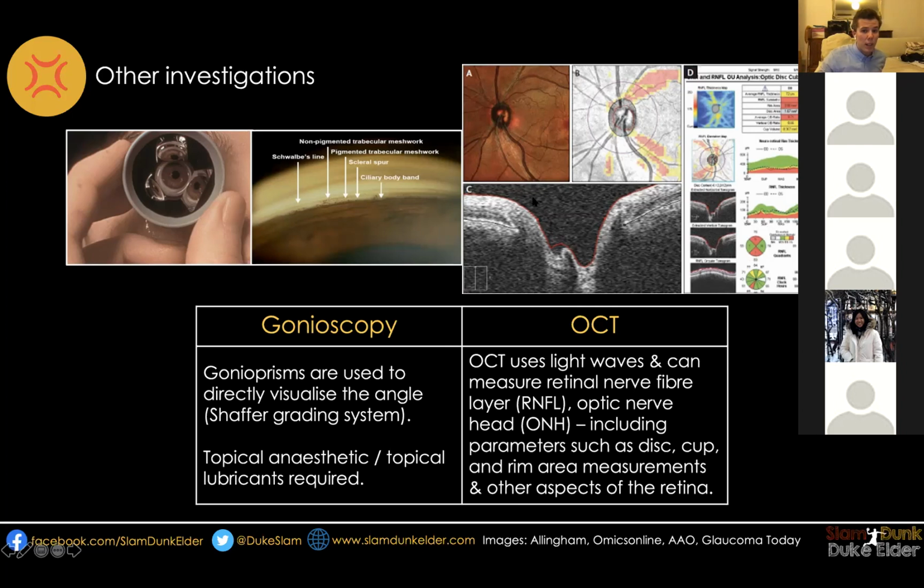This scan uses light waves to determine the thickness of the retina. If there's axonal damage, then the retina starts to thin, including the optic cup. If there's optic atrophy or optic neuropathy, you'll get a thinner optic nerve or optic cup. This scan picks it up and gives you nice green and red images to tell you whether you should be doing something about it. This is the future.